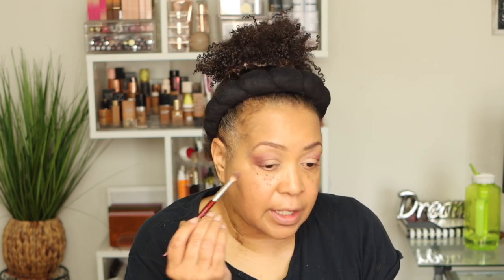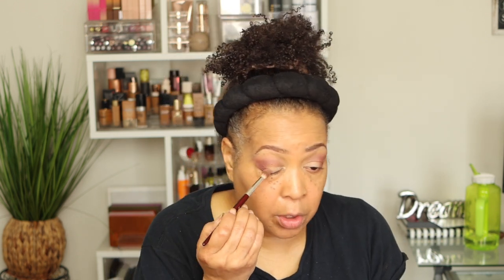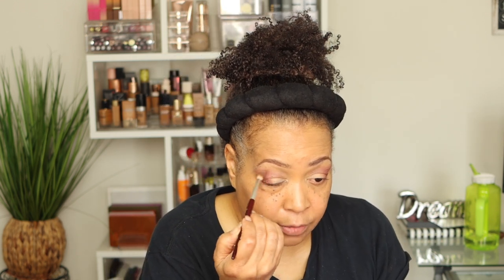Just go in. You can apply it all over your lid at first, and then a little bit more of the bronzer, and just put it on the outer corners. It gives it a deeper look, just with bronzer, okay? I do it all the time. I have several videos on here where I just use bronzer, okay? So do not let that intimidate you.